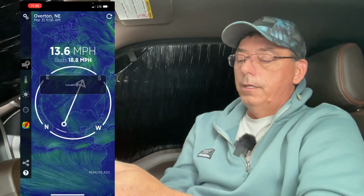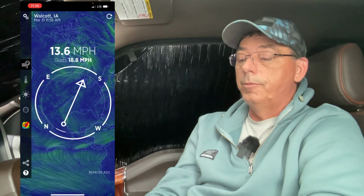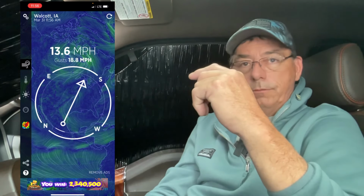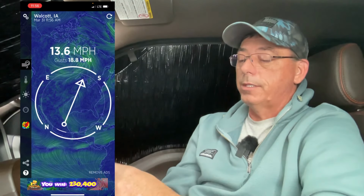Wind Compass. A lot of people use Wind Compass and a lot of people know about it, but there's still a lot of newer people that don't know about it. Wind Compass is not a forecasting tool. It's a tool that tells you what your wind is right now, where you're at. So it just kind of gives you what your gusts are and what your actual number is.